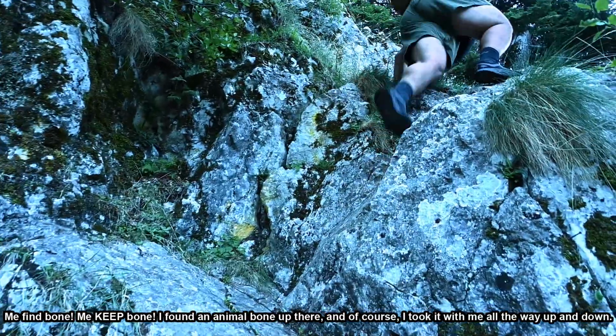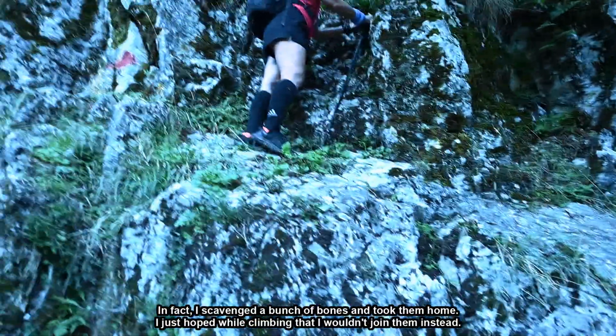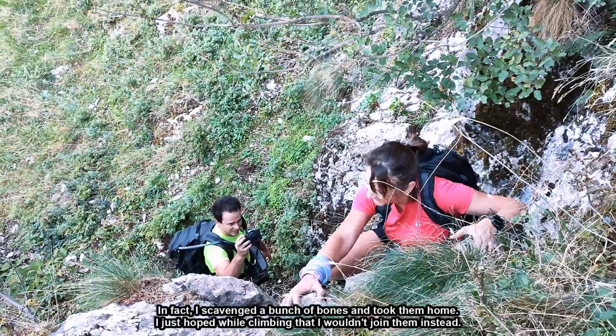I found an animal bone up there, and of course I took it with me all the way up and down. In fact, I scavenged a bunch of bones and took them home. I just hoped while climbing that I wouldn't join them instead.